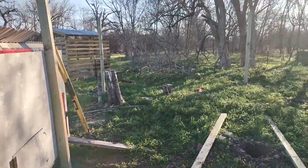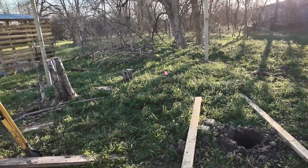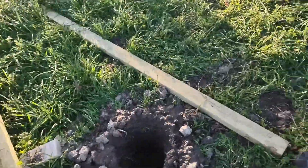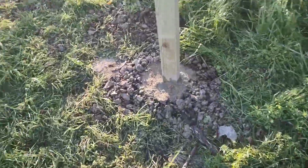We're actually going to start with the chicken area this week. Okay, so I've still been working on getting the chicken run built. Now, the original plan, since I had a 3-day weekend, was to get all of these posts in last weekend. As you can see by the giant hole in the ground, that didn't work out so well.